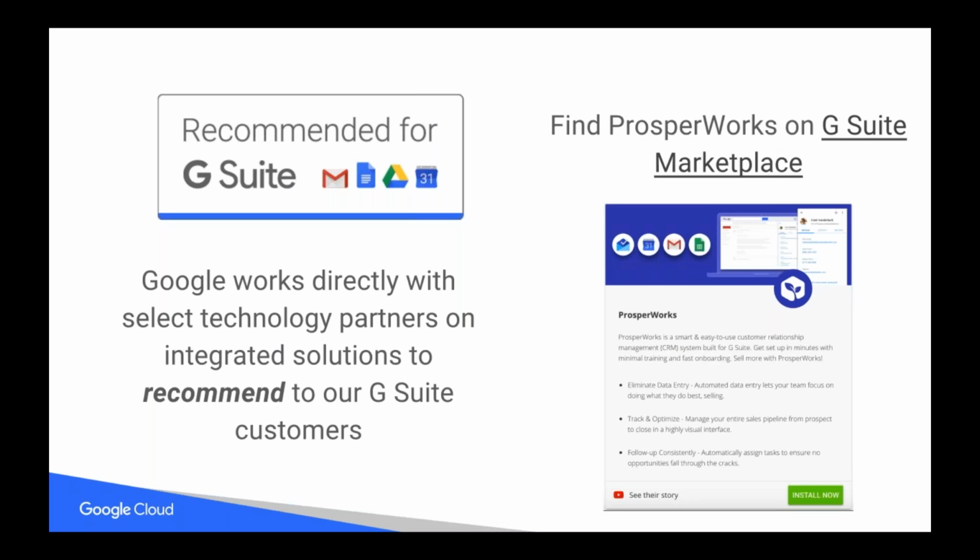So if we advance to the next slide here, ProsperWorks is a part of this Recommended for G Suite program. I think it's important to call that out. Since the inception of the program, they've joined as our CRM partner. And what that means is really that they've been identified as one of the best partnerships that we have in this sector for CRM. It also means that they meet our best practices for integration implementation, and they meet Google's security standards. And that's met by a third-party penetration and security audit firm that we regularly use to evaluate all of the partners and products within the Recommended for G Suite program. So it's a very exclusive list of partners, and I'm very excited to have ProsperWorks as a part of it.